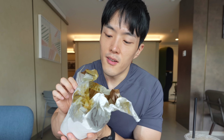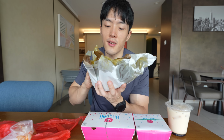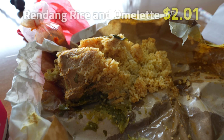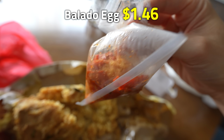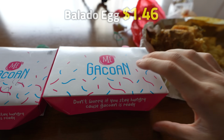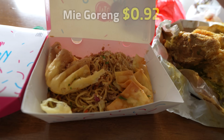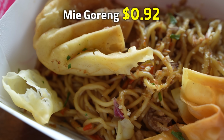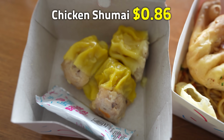So on this side, I got their traditional padang, rendang padang, which is like rice that comes with traditional ribs. Whether that looks appetizing or not, you be the judge. And I got this with this balado egg, which is chili egg. Over here, I got their mee goreng, which is stir-fried noodles. Oh my god. Well, that looks good, doesn't it? I also got chicken shao mai with it.